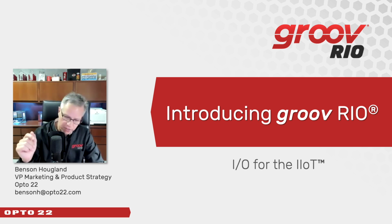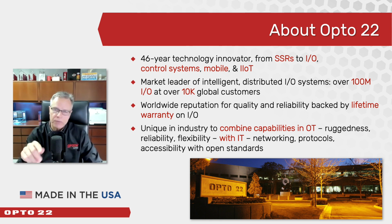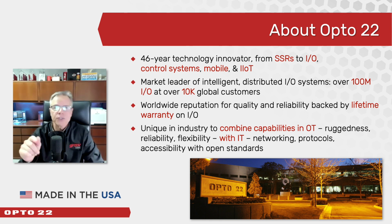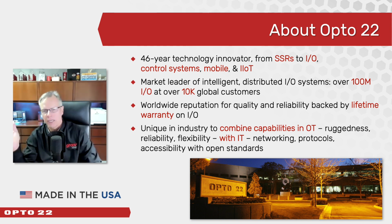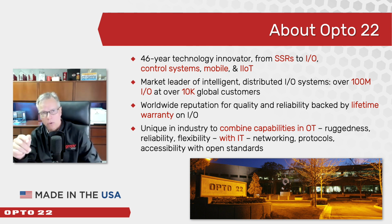So let's get started. But first, for those of you new to Opto 22, we are a California-based, privately held manufacturer of industrial automation hardware and developers of the software that runs on it. We have over 4 decades of experience with an installed base in the millions at thousands of customers all over the world and are known for highly reliable USA-made products backed by lifetime warranties.